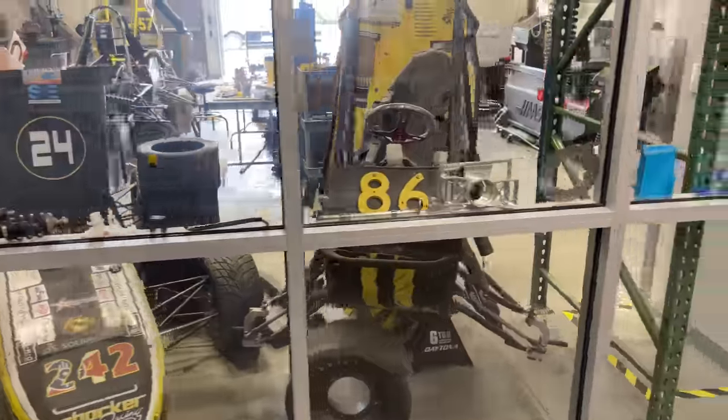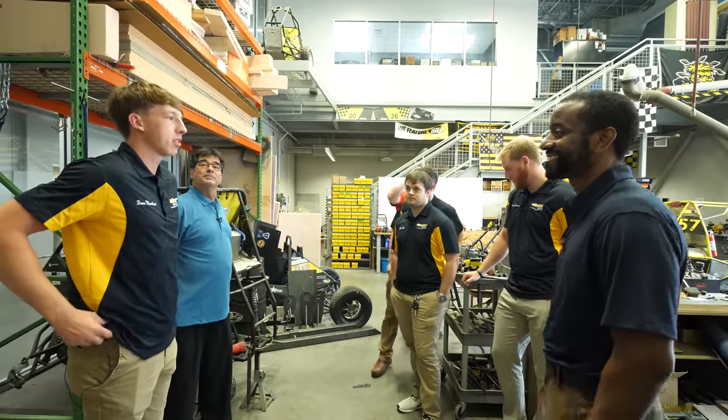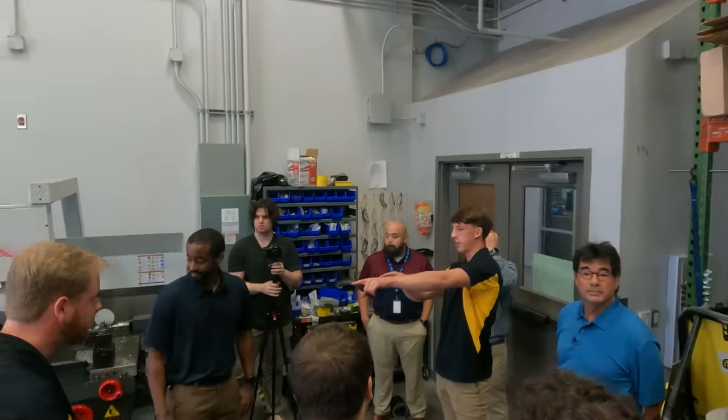Okay, so let's jump right in with the SAE team. And let's talk about this Formula One style car that they built. This is the Shocker Racing Team space at WSU. We build that car right over there.